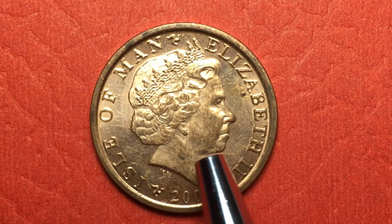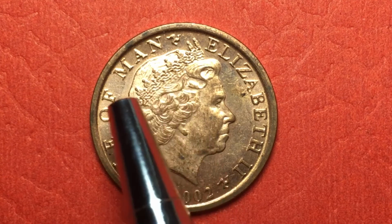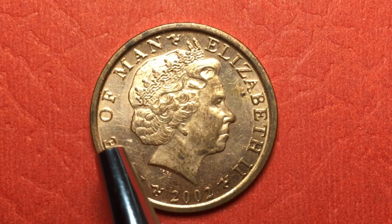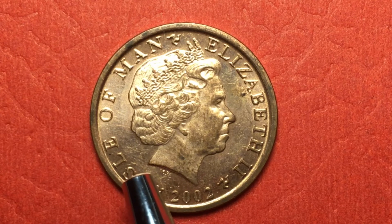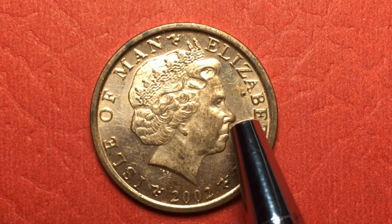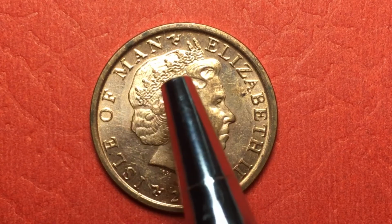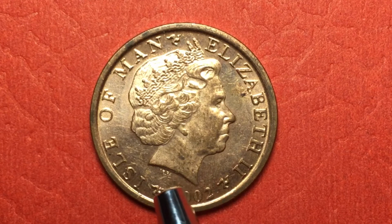We can actually see our pen in here, which almost makes me think this might have been part of a proof set, or certainly of a set that was pretty finely taken care of by the mint. And then, of course, we see that it got into circulation and got a little bit beat up.